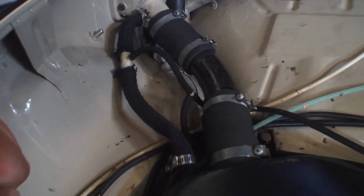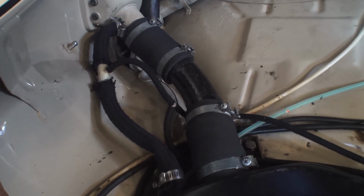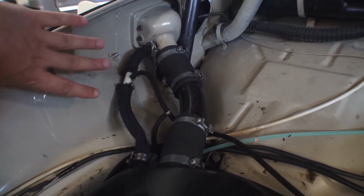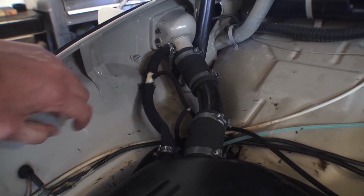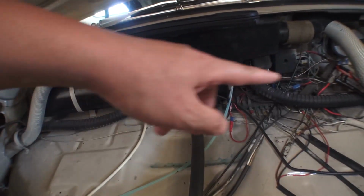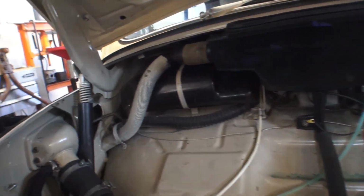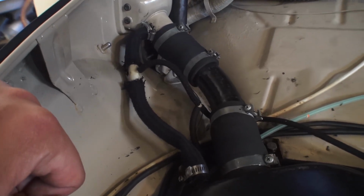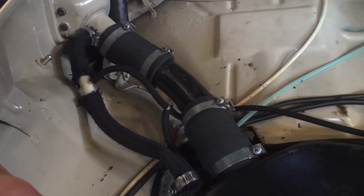So that's usually the big case when it comes to the late style Beetles. Now 71 onward, they would have had an evaporation canister here. Super Beetles had a little bit different setup. They would then even have a plastic tube that breathes through by the dash, behind the dashboard. So it gets a little complicated, and there are sources online to look into this.